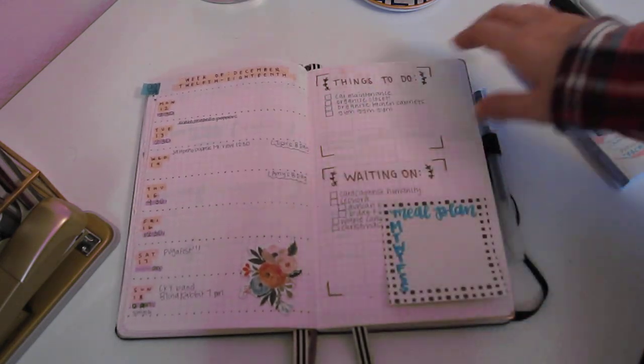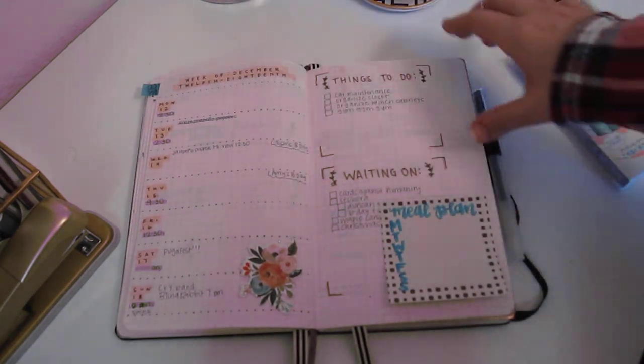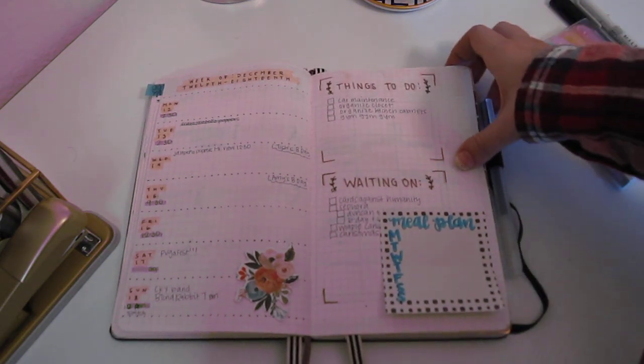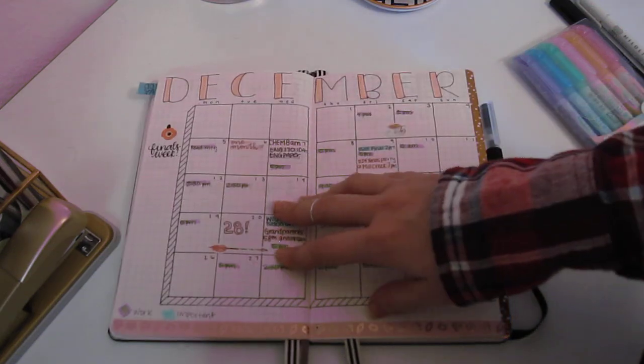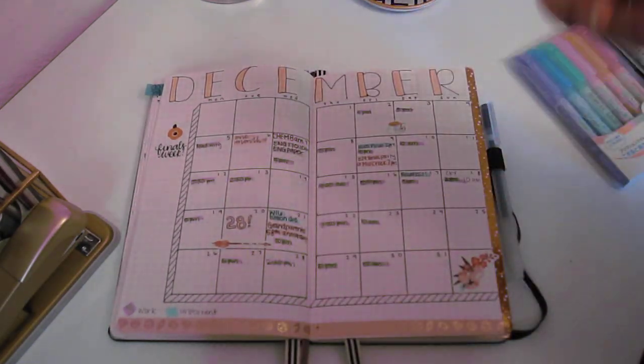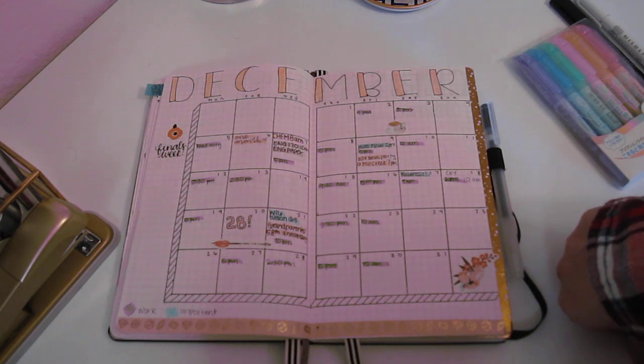So here's next week. I set it up, filled in a couple of things, decorated slightly, and then now you're going to see things are about to get crazy. So I forgot to do a December calendar and a December future log, so I just stuck it in wherever there was space next, which happened to be in the middle of the month.